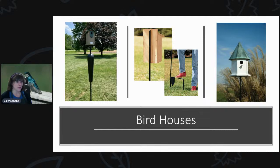But then we also have other poles that we have flanges and things that'll screw into the bottom of the house, and then you can screw them into the ground. So we've got all kinds of different hardware for your birdhouses depending on what kind of setup you want. So most birds do like that stable, steady pole.